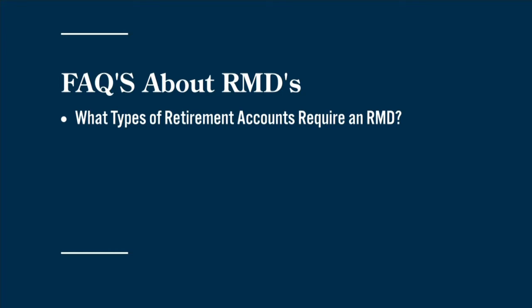Most retirement accounts require an RMD. Now, if you have a Roth IRA or if you have Roth money in a 401k, you've already paid taxes on that money, and so you probably don't have to take an RMD. In fact, you don't have to take an RMD out of that money. Sometimes in the 401k, though, you have to separate the money out. So it's a little confusing when you look at your statement. But if you have Roth accounts, no RMD required.